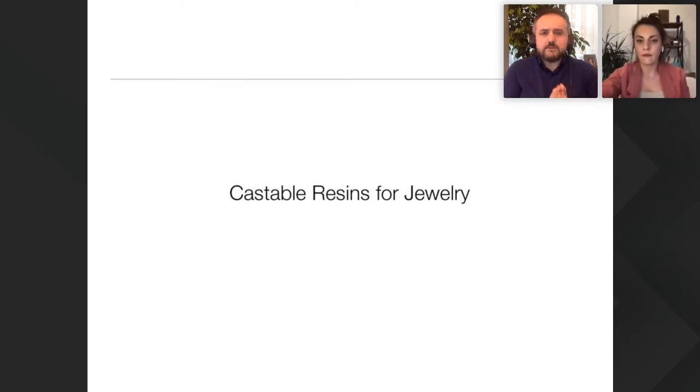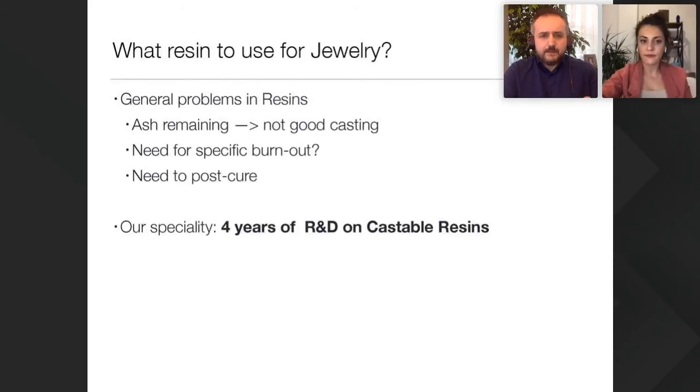Now, as I mentioned about the 3D printer technologies, now we will speak a bit about the resins that we can use for jewelry and what our recommendation and the parameters you can use with our resin for different 3D printers. Now, when we started actually 4 years ago doing some R&D on castable resins, the main issues that we have seen on the market is that a lot of resins on the market were not very castable or didn't have good quality when you were casting it.